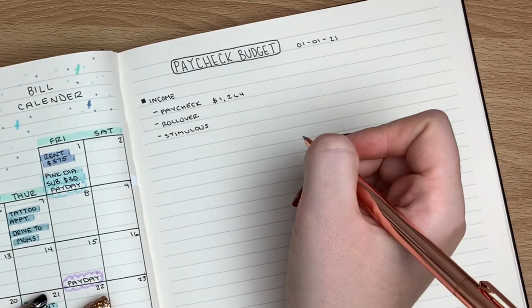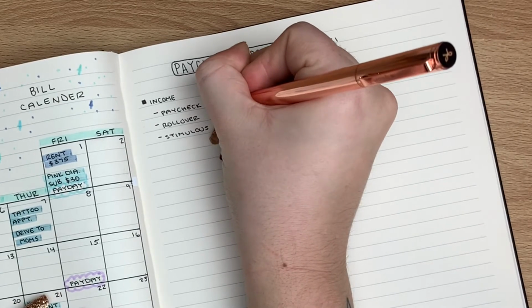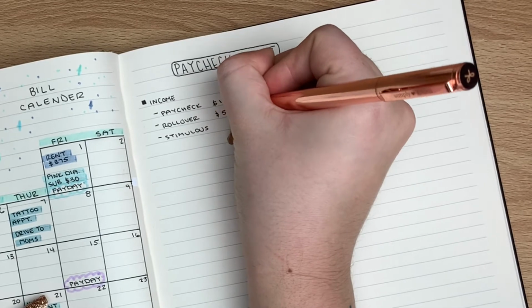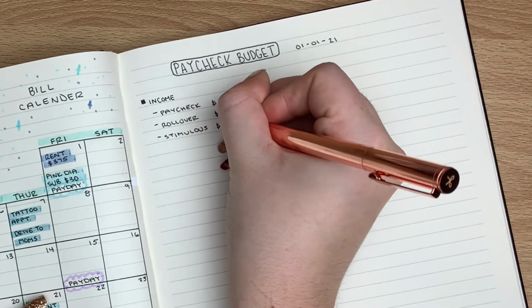So we have that, and then we have my rollover money is $518. Then the stimulus that everyone got, if you were eligible, was $600.